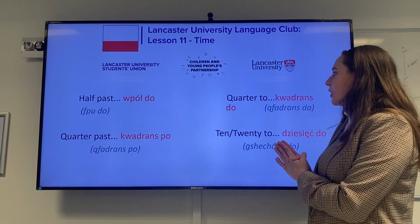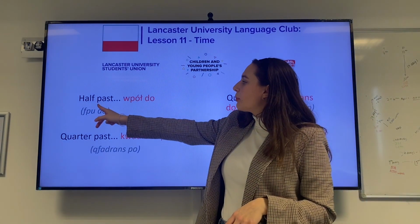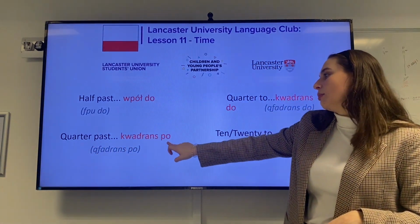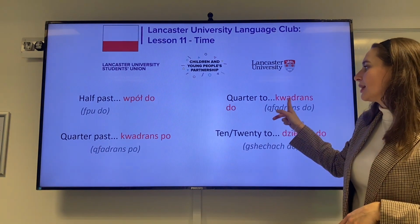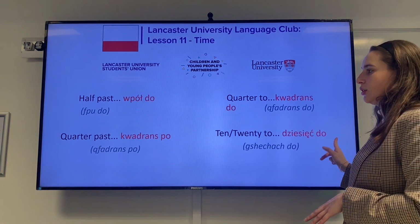Then we're going to look at how you can use different things to tell the time. So half past is "w pół do." Quarter past, "kwadrans po." Quarter to, "kwadrans do." Ten to, "10 do."